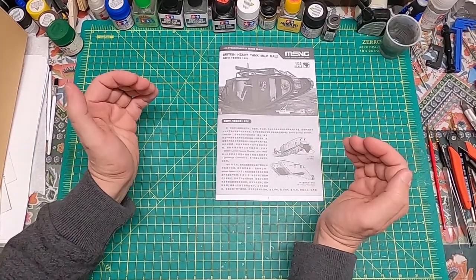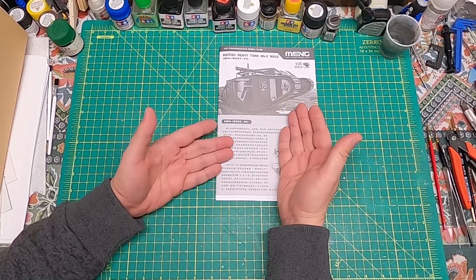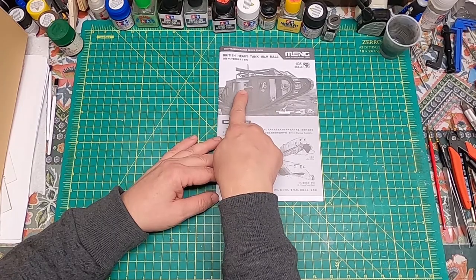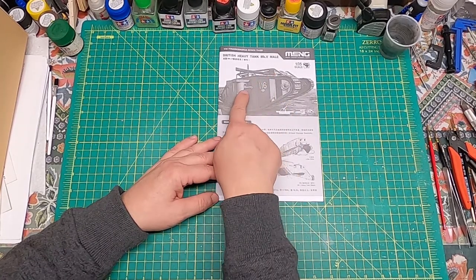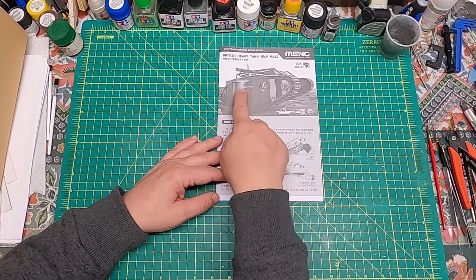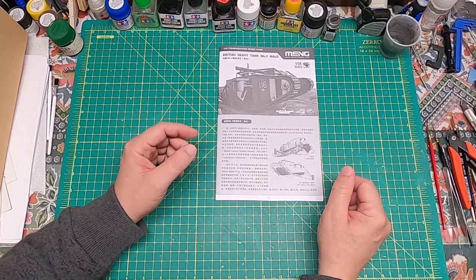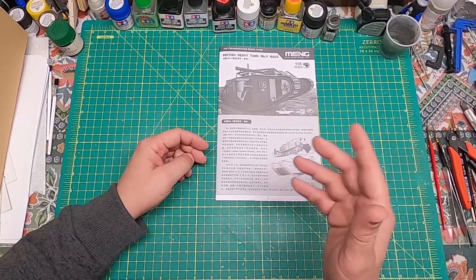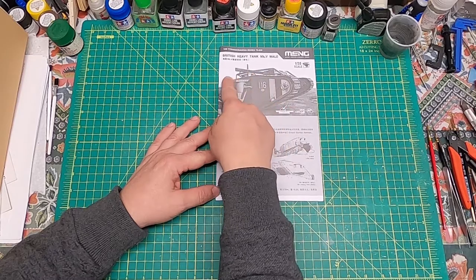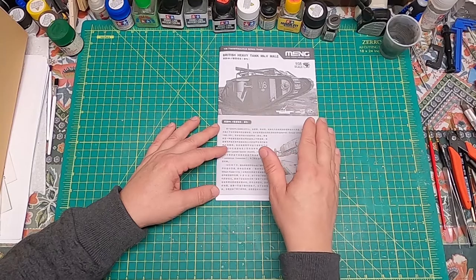So, the Meng British Heavy Tank Mark V Male. Now, if you're wondering what the difference is in the nomenclature, male versus female, the male has the small cannons on it. The female version was fitted entirely with machine guns. So the male was intended for breaking up small fortified positions to get at machine gun crews, mortar crews, things like that. The shape of the tank was intended entirely for trench crossing, so that the tank didn't get mired in the trench.